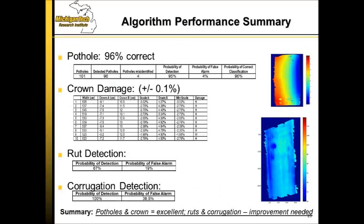So potholes, we got 96% correct. Crown damage, we were doing plus or minus 1%. We still need to improve some of our rut detection and corrugation detection work there. But that being researchers, that's why you go out and find the next applied research grant.